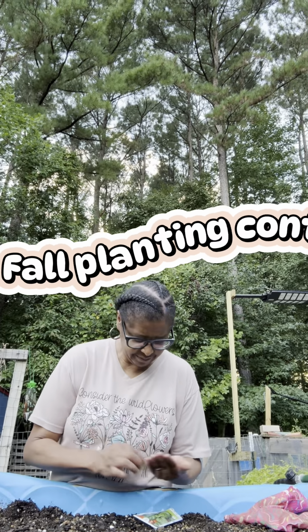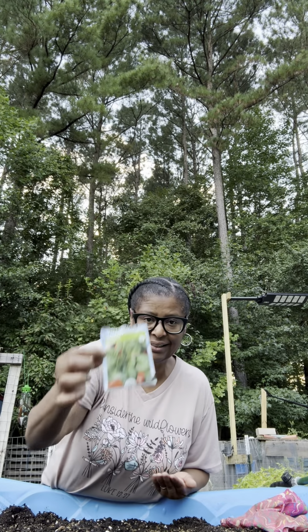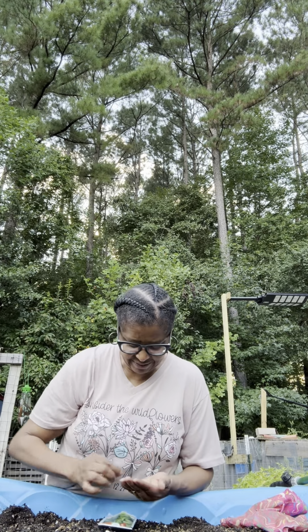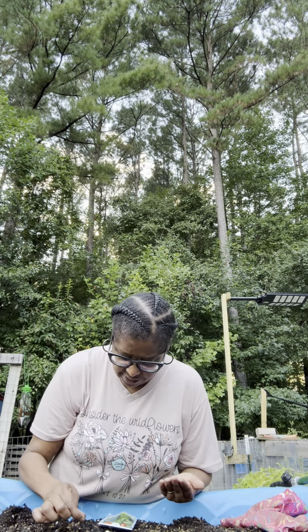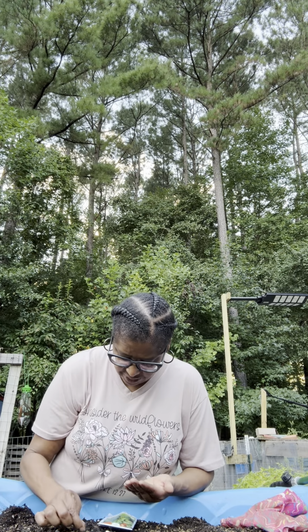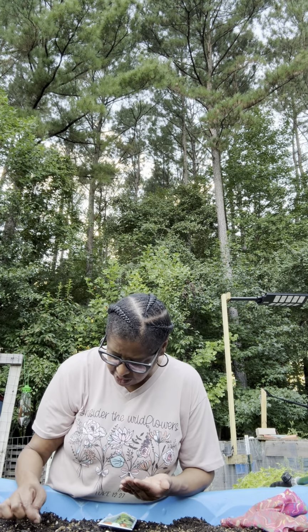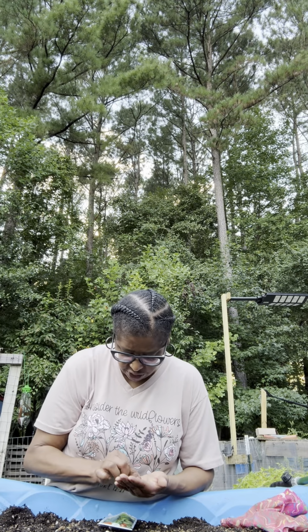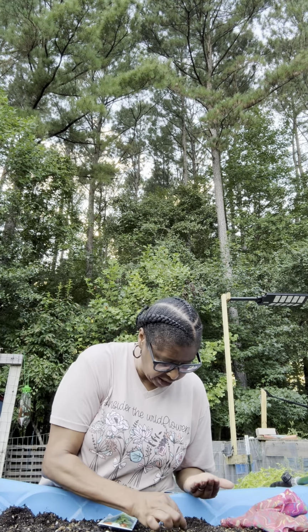Hey y'all, I'm planting spinach today. All things fall. This is my favorite, most productive gardening time. I love the weather.